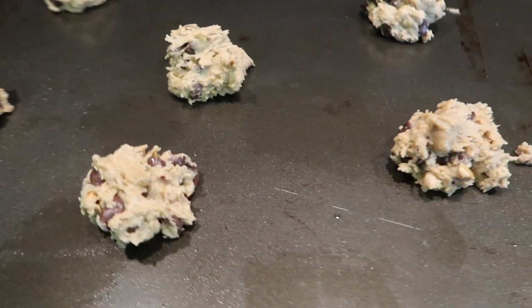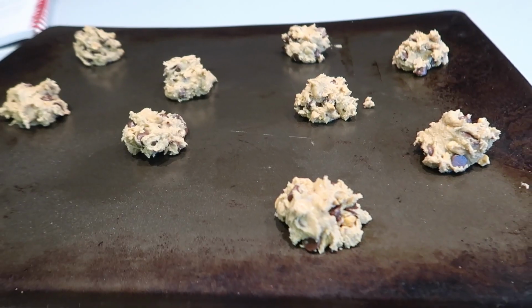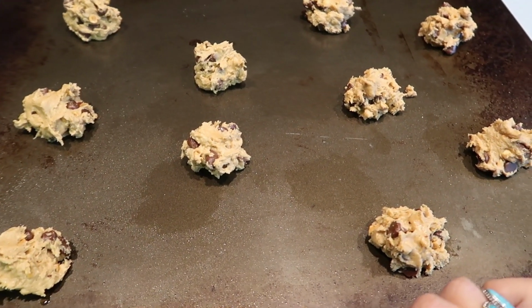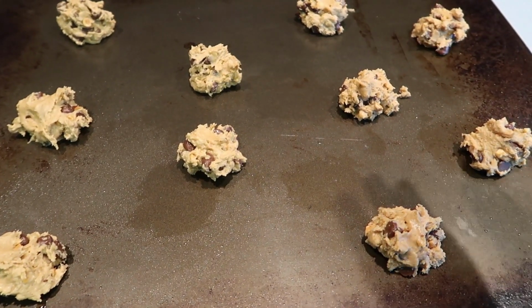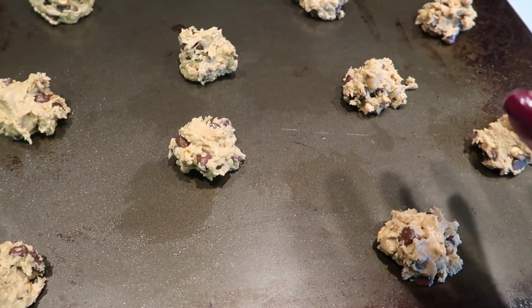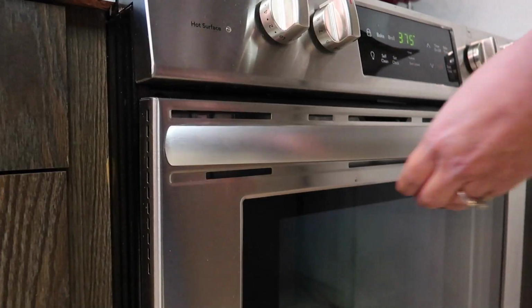It's going to go in a preheated 375 degrees oven for 9 to 11 minutes, or until edges are set but centers are still soft, and I'm going to let it stand for 4 minutes.